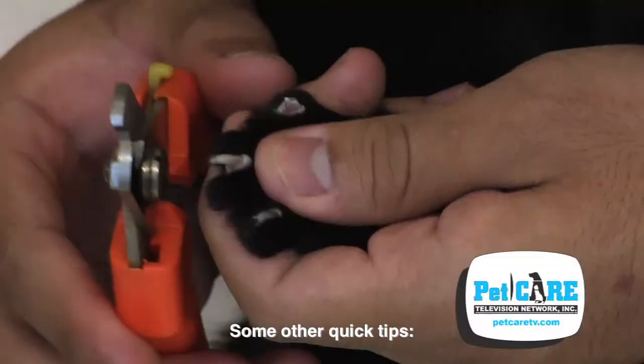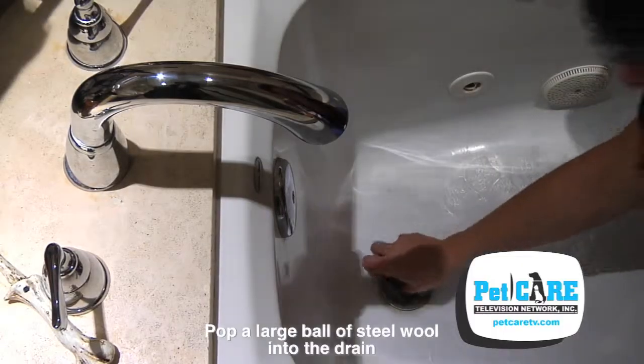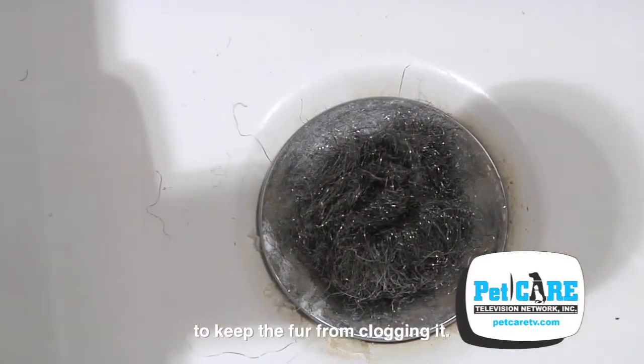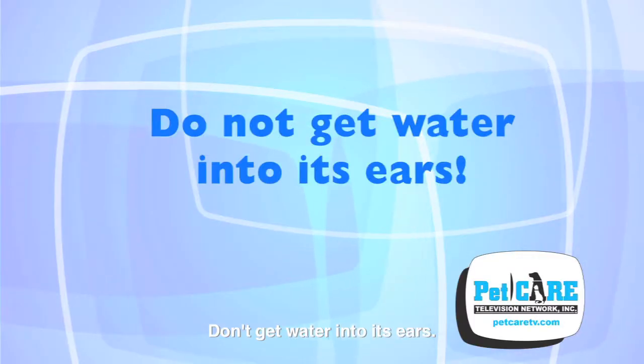Some other quick tips. Carefully trim nails before the bath. Pop a large ball of steel wool into the drain to keep the fur from clogging it. Use warm water and bathe your pet from the neck down. Don't get water in its ears.